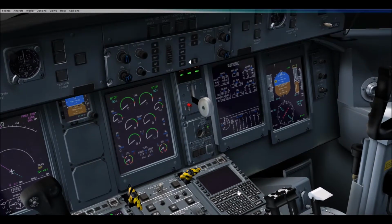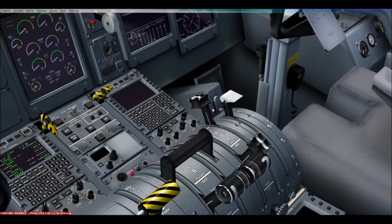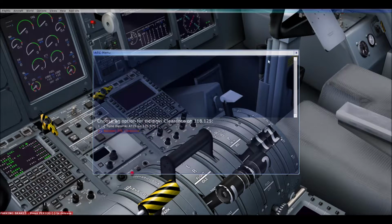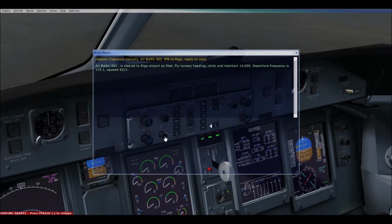So what we'll do is we'll put these in the start and feather position. Perfect, and we'll ask for clearance. Helsinki clearance delivery, Air Baltic 302, IFR to Vega, ready to copy. Air Baltic 302, which is cleared. Our cruise level today is 18,000 feet, so we'll just put that in immediately.